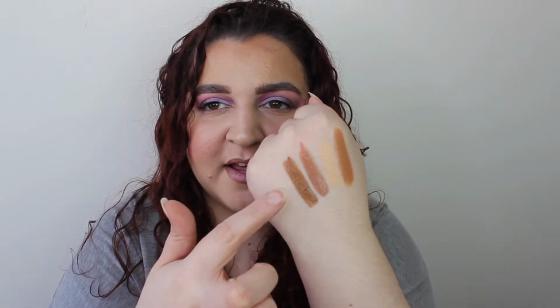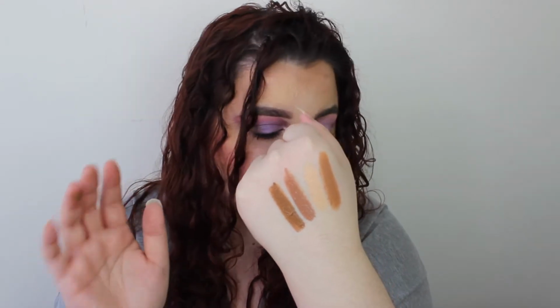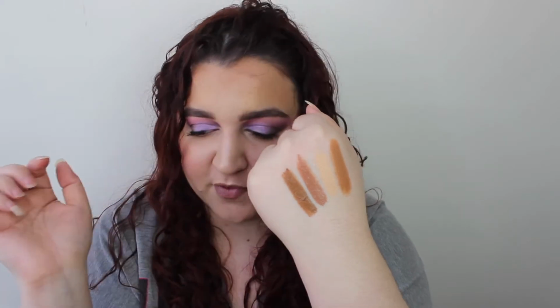Look, can you see? I'll do a little swatcheroonie for you. So that's the fair one, that's the medium to tan one. Medium to tan one is perfect for my skin tone, so if you're any fairer than me, go for the fair one. If you're my skin tone a little bit darker, go for the medium one.